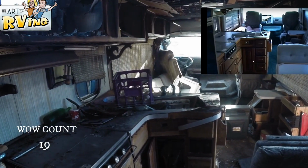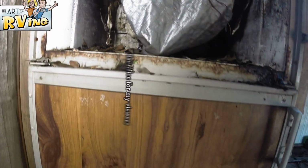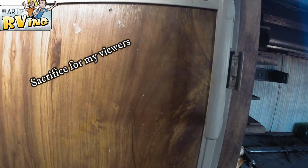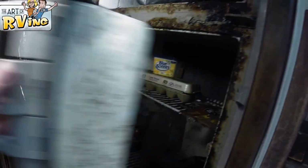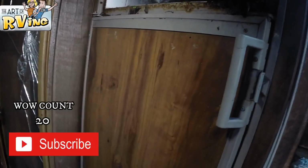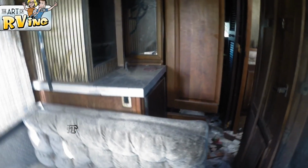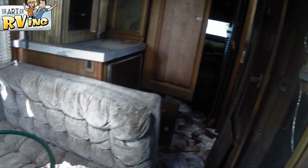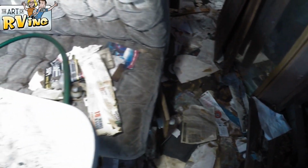Wow. This refrigerator. Man, do I dare open that refrigerator? Sure. You only live once, right? Oh my, there's food in there. Oh, wow. Woo! Man, there's mirrors everywhere in here. Wow. I bet there's, yeah, storage. Looks like storage under the seats there. Sure is.